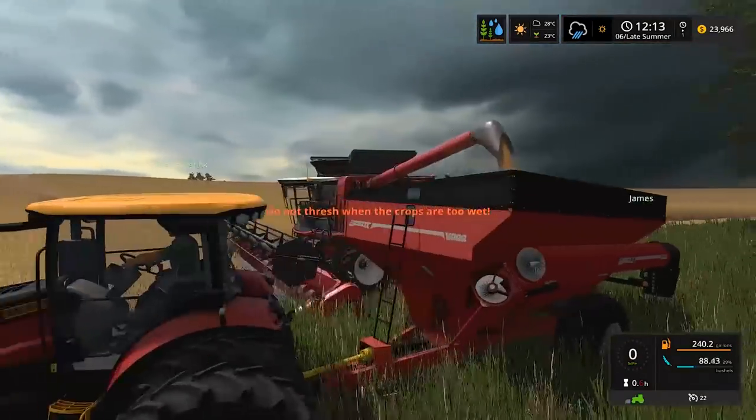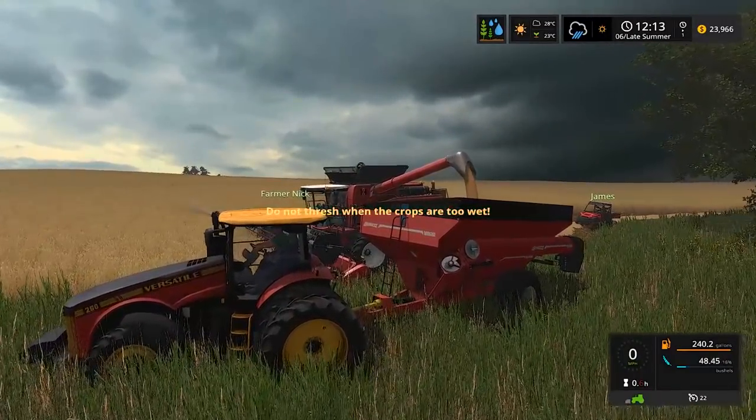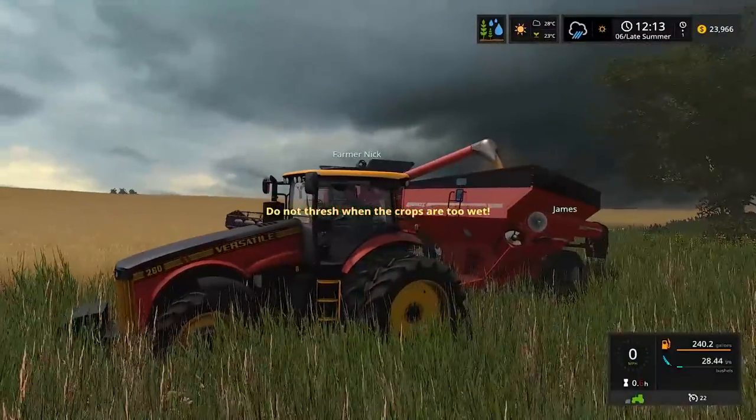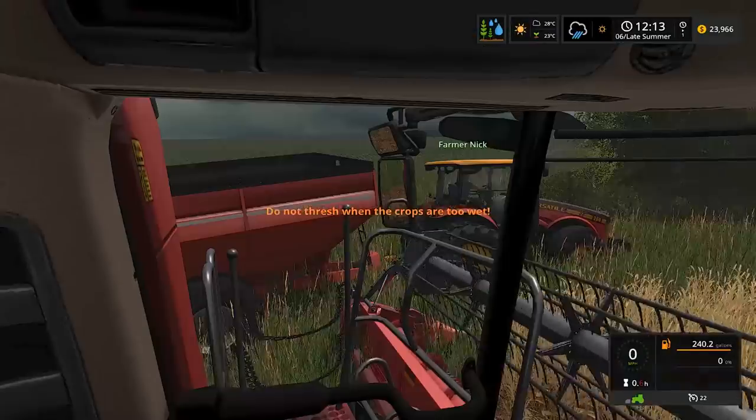Nick, how you liking the versatile, man? I know you're a deer guy. How you liking her? She's not bad. Yeah, I think it's a cool tractor. And then we got James and Ranger Danger over there just following us behind. Ranger works perfect for this.